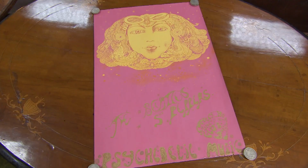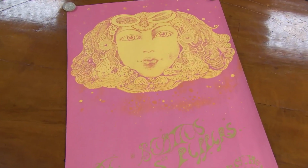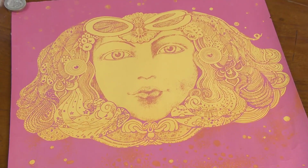Now, on the dealer's day, Caroline brought along an unusual 1960s psychedelic poster. It had a female head on it, and below were written the words, Sgt. Pepper's Lonely Hearts Club Band. £80 to £120 is the estimation. Is it going to make it? Let's find out.